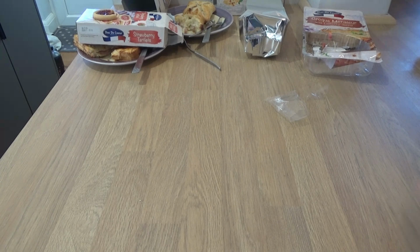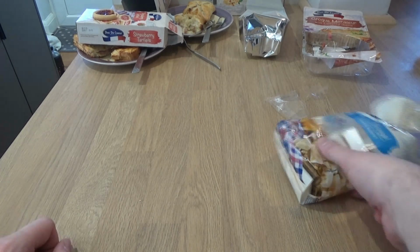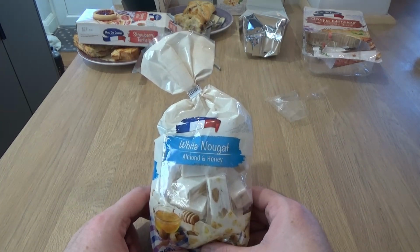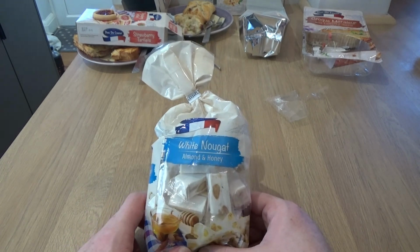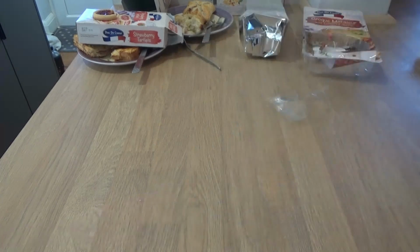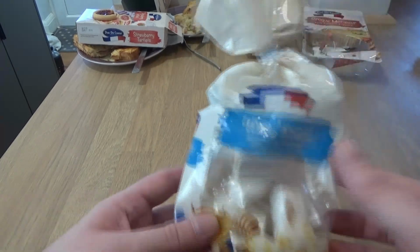I know. It's one of the 2 remaining things. And the last thing, none of us are going to like. None of us. White nougat, almond and honey. Yeah, not a big fan of nougat with almonds in it. Just the texture, I think. But these are individually wrapped, so it'd be rude not to try them.